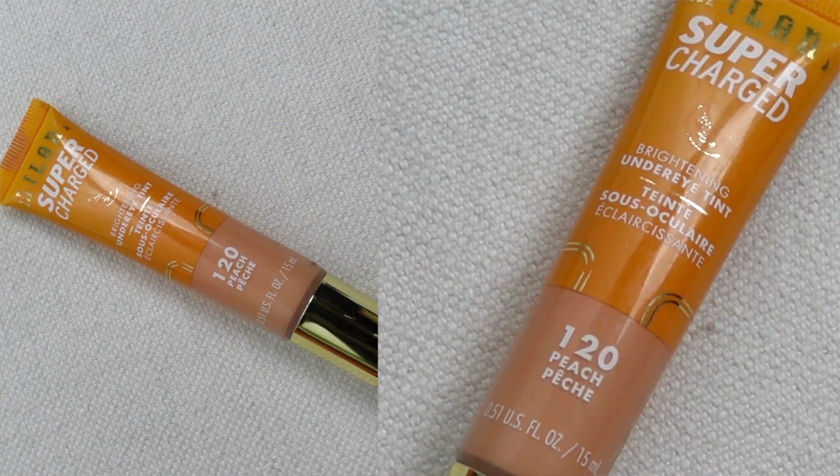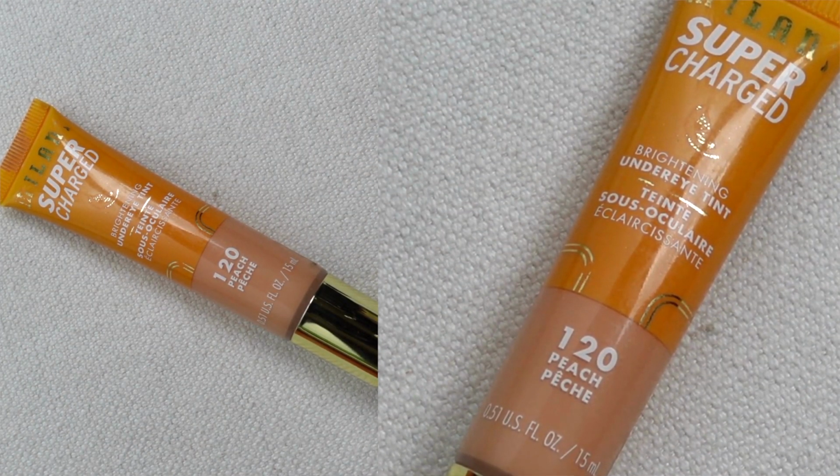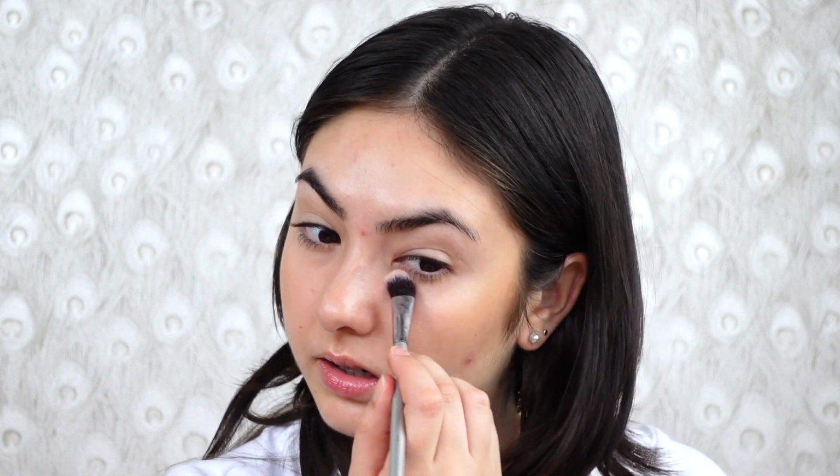I'm going in with the Milani Supercharged Brightening Undereye Tint in the shade Peach. This is gonna be my first highlighty product, but it's more of a color corrector, but this will help brighten the under eyes. I'm just gonna mostly add it to the areas where there's darkness, so mostly to the inner corner of my under eye.